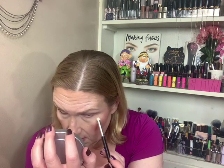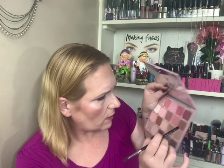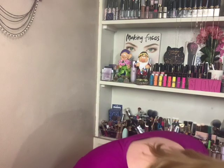I always like doing my makeup, but I'm really up close and personal today. Alright, now we're going to go into the shade Luscious, which is this one. Oops. So I started with this shade right here, Rose, and then I went into Petal, and now I'm going into Luscious.